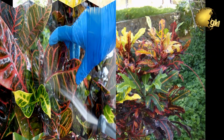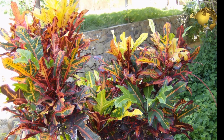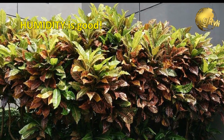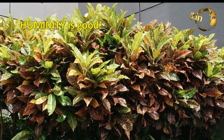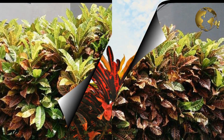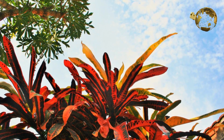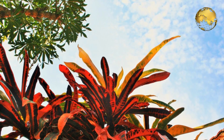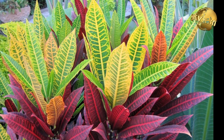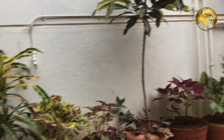The points to remember are: make sure your croton gets a lot of humidity. You can make a humidity tray using pebbles. I'll make a separate video on this later on. Second is, do not set the crotons near doorways or heating vents. If the croton starts dropping its leaves after they become yellow and dry, the humidity is too low. Make sure your croton is exposed to a few hours of direct sunlight each day.